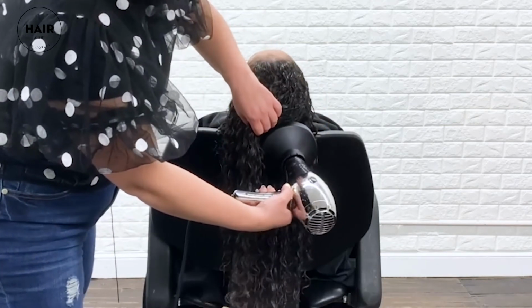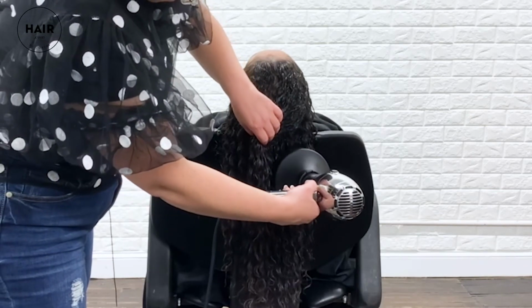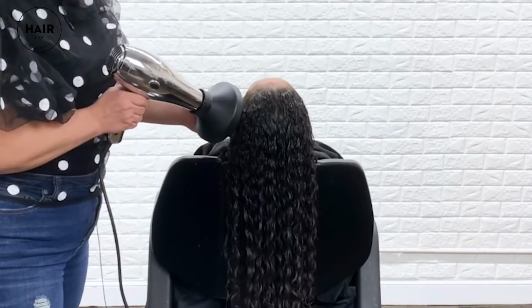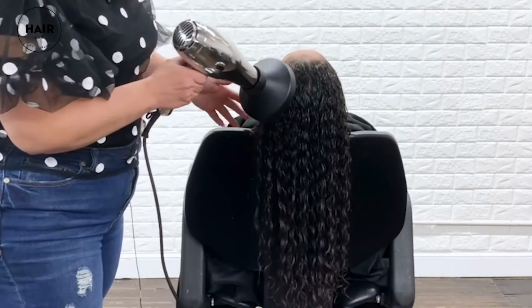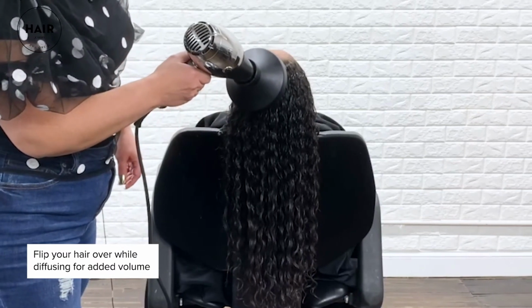Now the position of your head is going to matter too on how you're going to style your hair. If you want to keep something with low volume, you can just keep your head upright, tilted to the side so that you're able to dry within each section. If you want to get a lot of volume, flipping your head upside down is going to be the best way, but it can be a little bit more uncomfortable.